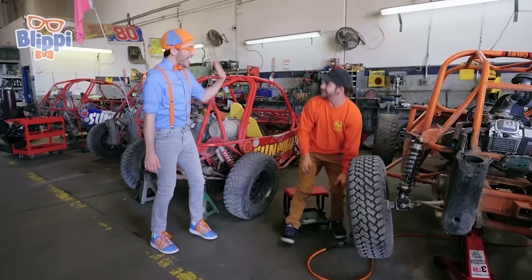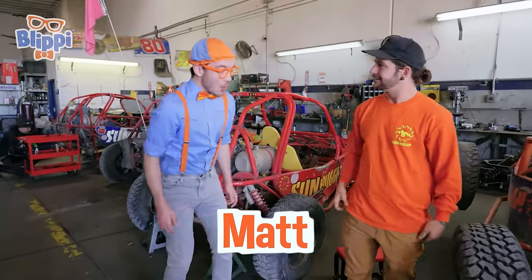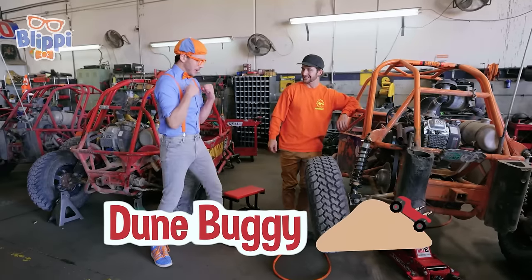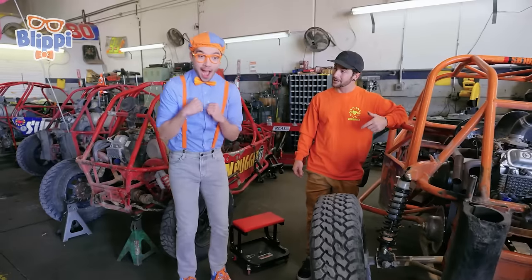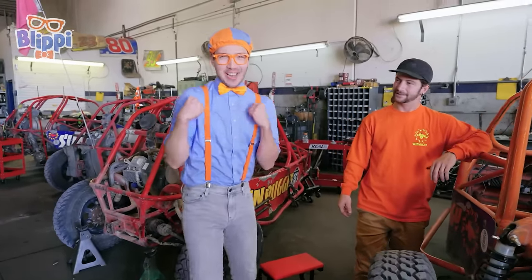Hi. What's up, Blippi? Hi, what's your name? I'm Matt. Nice to meet you. Oh, it's nice to meet you. Whoa! And what is this vehicle you're working on? Right here, we have a dune buggy. Whoa, a dune buggy? Well, why do you call it that? We actually specifically designed these machines for the dunes, for hills, bumps, and jumps. Whoa, I love hills, bumps, and jumps.